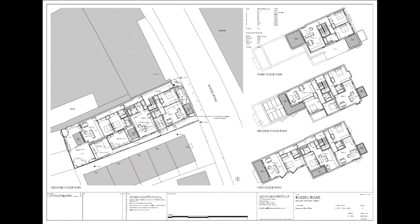Thank you, Chair. On page 52, the Wimbledon Theatre say that any impact on Russell Road will cause them operational difficulties. So my question is, is this likely? And if it is, is it actually a material planning consideration?